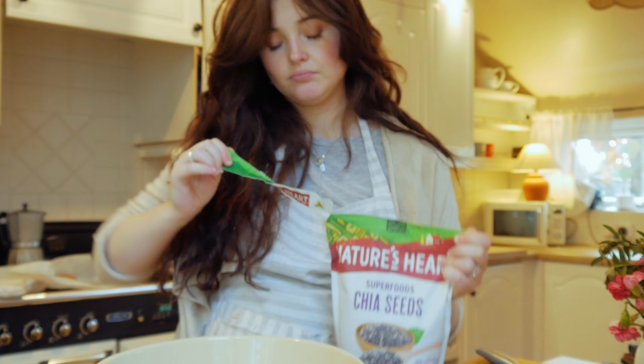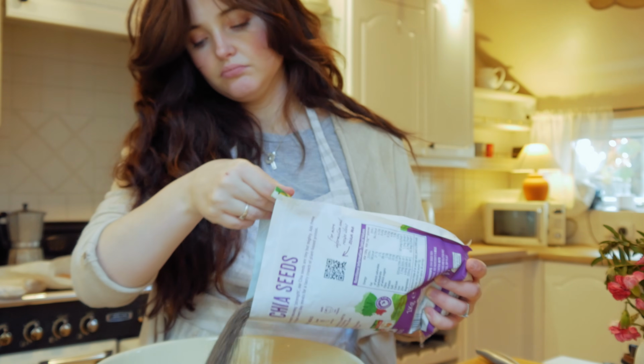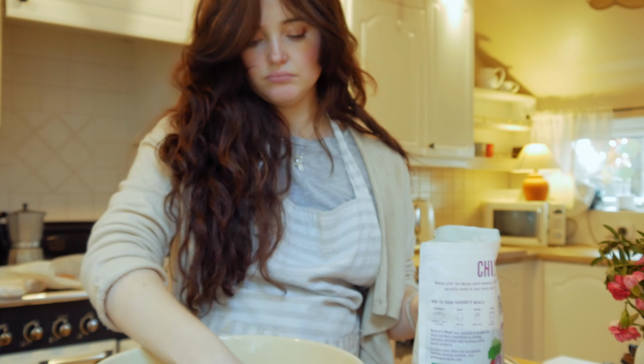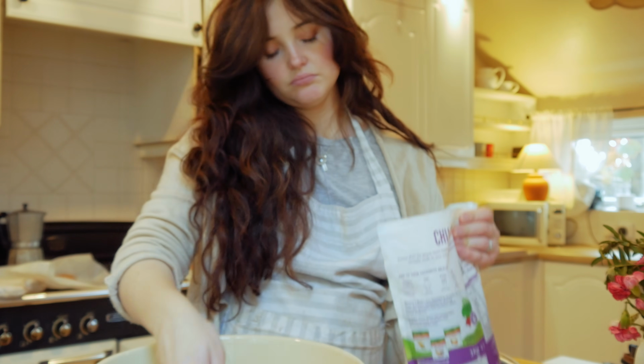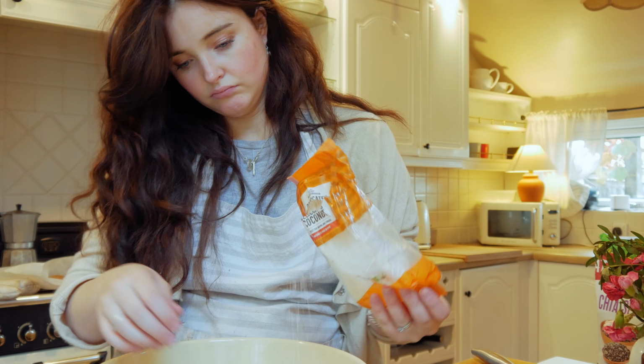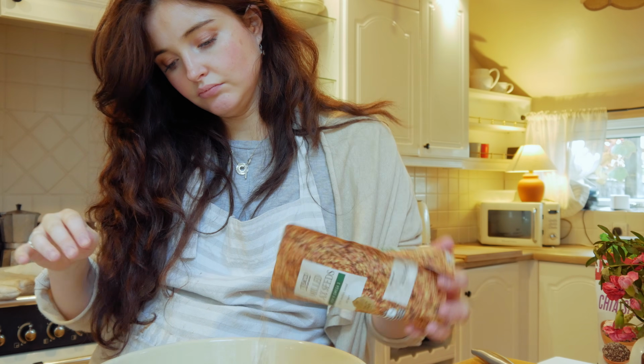I also added lots of desiccated coconut to this, a bunch of chia seeds, some leftover flax seeds, anything honestly just to boost the health aspect to this, and whatever I have on hand in the cupboard. As long as you're getting the consistency right when you add the wet ingredients, then you'll be absolutely fine.